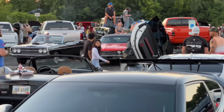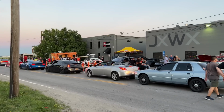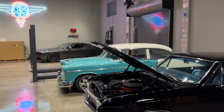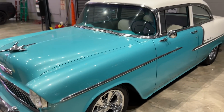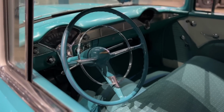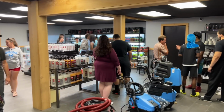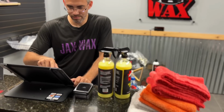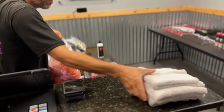As the sun began to set and things started to cool off, I decided to head back over towards the retail store because I wanted to go in and check out some of Jack's personal cars in the showroom, like this beautiful turquoise and white '55 Chevy, a mostly original 265 3-speed on the column, '55 two-door Bel Air sedan, just like my mom and dad's. After I checked out the cars, I went into the retail center and stocked up on Hawaiian Shine and some of these really soft microfiber towels that are perfect for detailing chrome and painted surfaces.